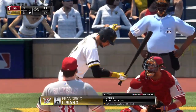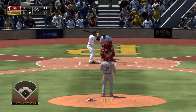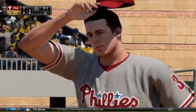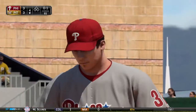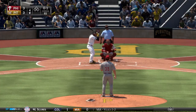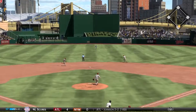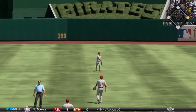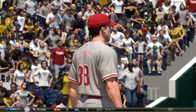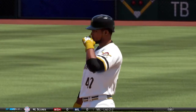Francisco Liriano will lead things off here in the home half of the 4th. Catcher, Francisco Liriano. Here's the first offering. And that's in there for strike one. And now a pitch on the way. This is sharply hit back up the middle, and the leadoff man is going to reach here. He's got a base hit. Boy, and just when you think you're all set up with the pitcher leading off an inning, this happens. Just goes to show you, you take anyone for granted up there, they can come back and hurt you.